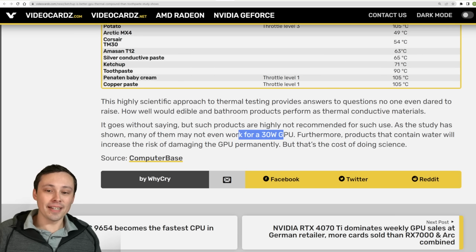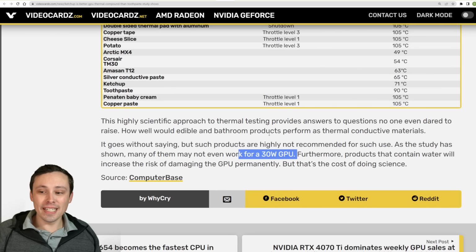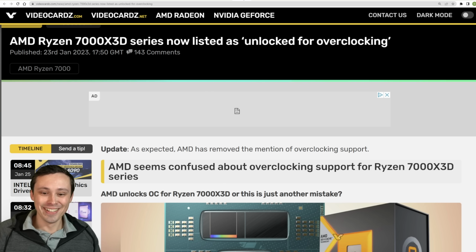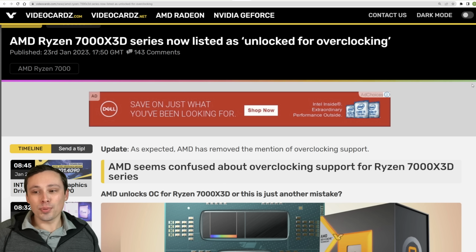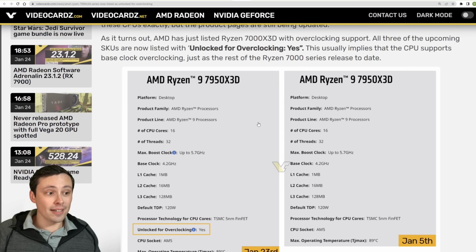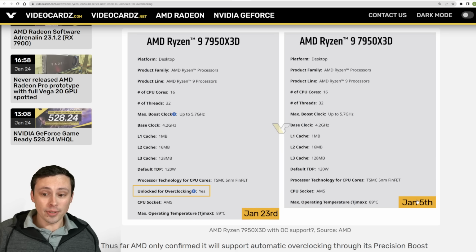Now, do keep in mind they were testing on a 30-watt GPU, so the overall cooling they needed to perform was not very high. But I thought it was an interesting article. Now, here's another interesting one, but I'm going to say this is probably just a mistake. AMD's Ryzen 7000X3D series has been listed as unlocked for overclocking on AMD's own website. These are screenshots. As of January 5th, it was not listed as unlocked for overclocking.